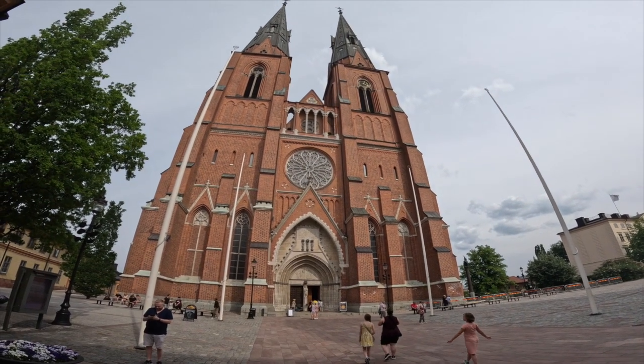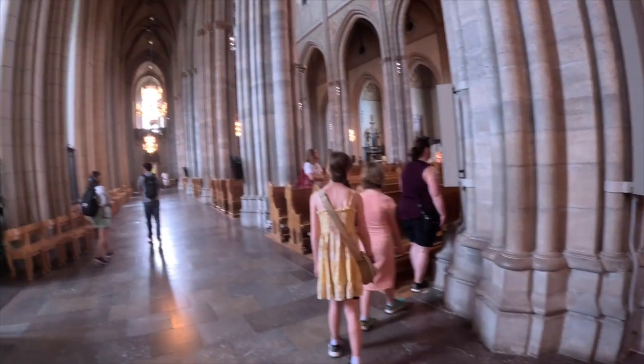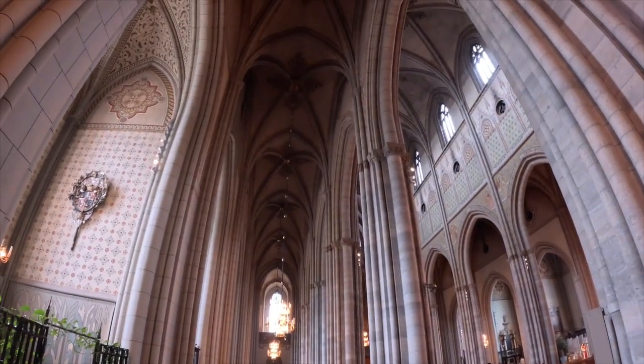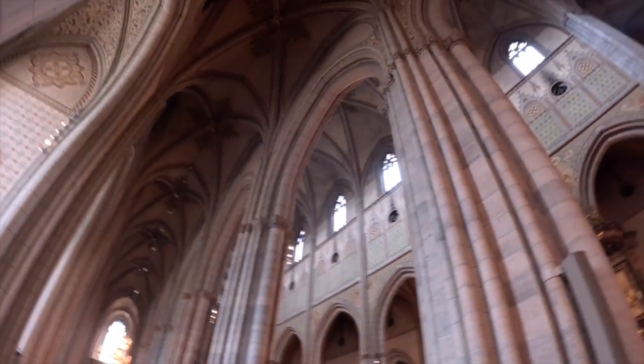Last time I was here, there was a choir singing and the music was absolutely amazing. And the sound just kind of hung in the air after the choir stopped singing. It's quite magical.